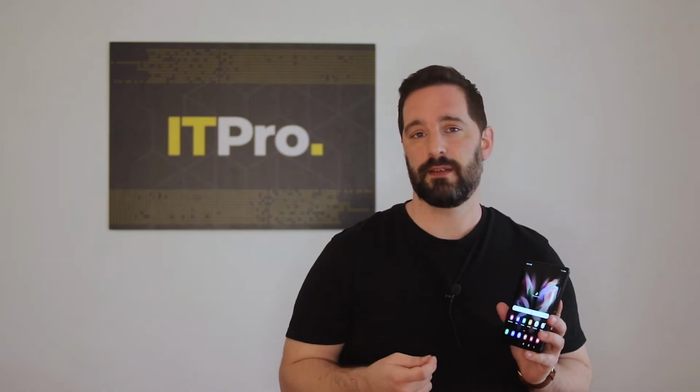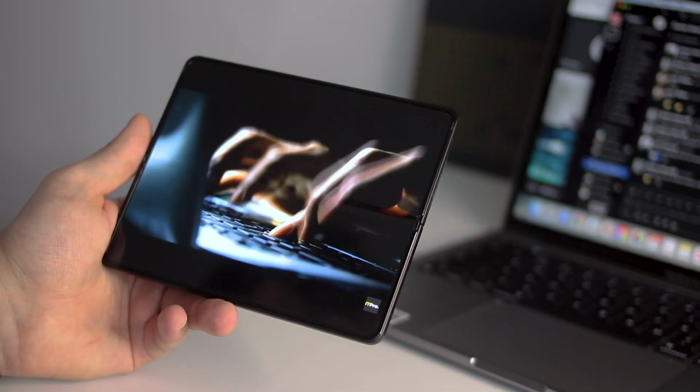When you do get to that inner display, it's an absolute joy, the same 120Hz refresh rate that was found on the S21. Now this is an adaptive feature that switches to suit the content or app you're viewing in a bid to save battery life.